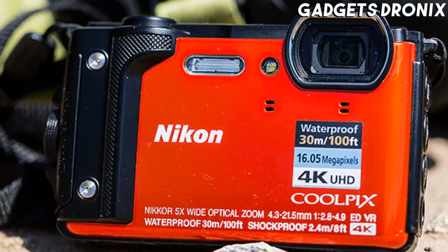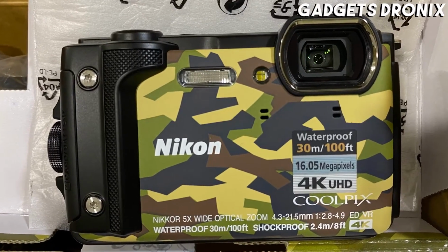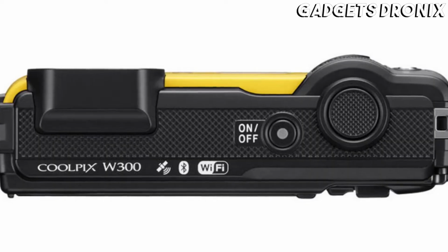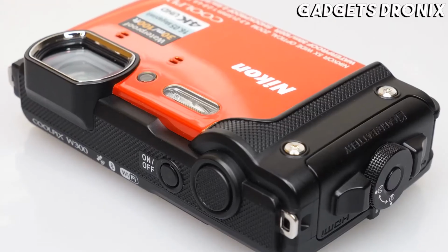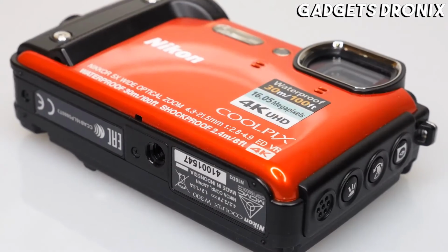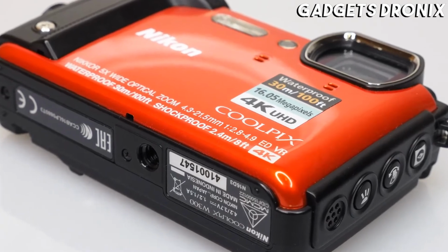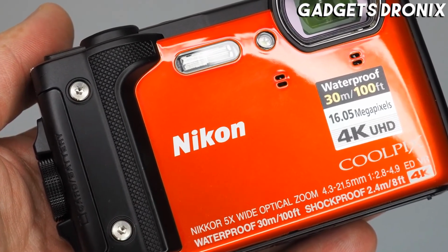Its specs include a 16MP low-light sensor and a fast f2.8 Nikkor zoom lens. With Wi-Fi, NFC, and 4K recording, the Coolpix W300 is one of the best connected cameras. Plus, its waterproof, freeze-proof, shockproof, and dustproof case lets you take it practically anywhere.